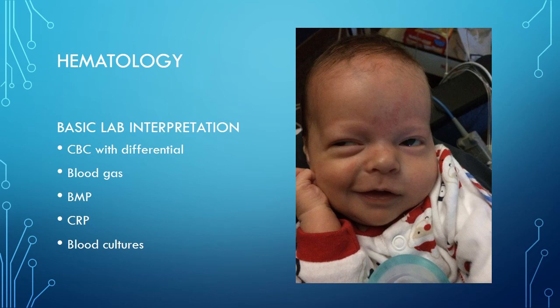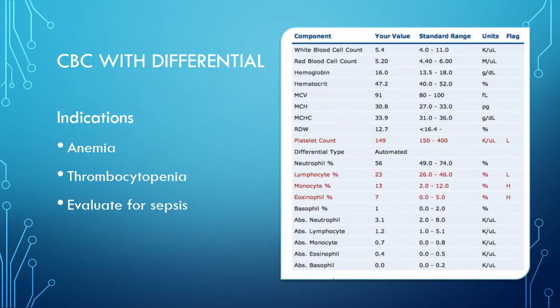So now I'll talk a little bit about basic hematology and some lab interpretation. We'll go over a CBC with differential, a blood gas, BMP, CRP, and then blood cultures. So this is a typical CBC with differential. This usually is indicated to assess for anemia, thrombocytopenia, which is low platelets, and to help evaluate for sepsis, although it's not very specific to sepsis.